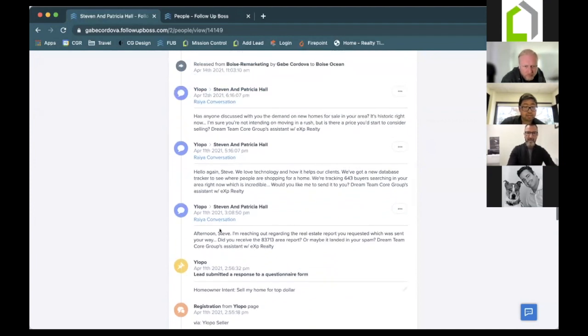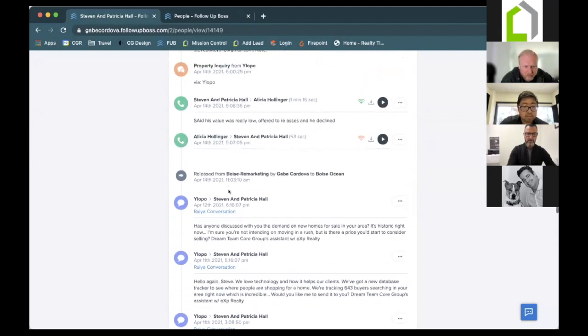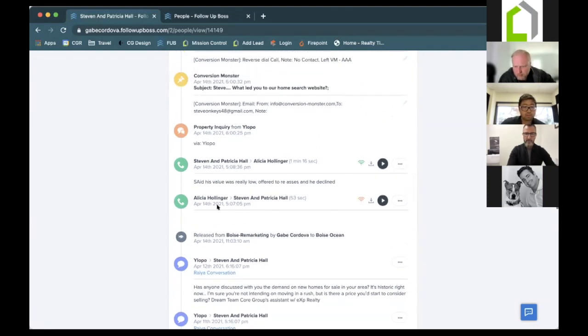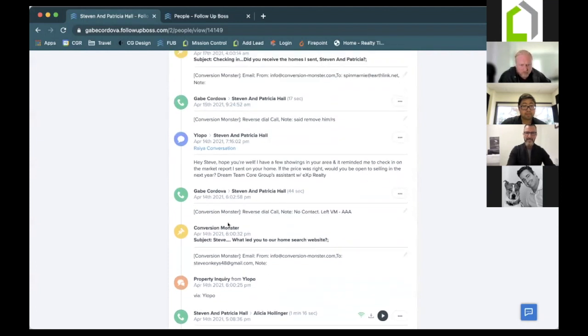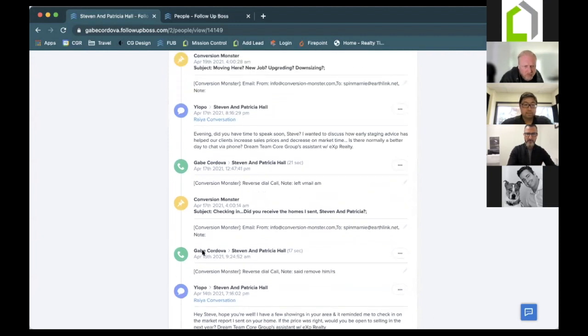We love this. Raya goes to work the same day and sends out a few messages. We don't have time to read through all of them. We just move it over to a different pond because of the engagement. Our agent reaches out, leaves a voicemail, and calls back a minute later. We like to do the double dial, and actually gets them on the phone. It was a pretty short call. He fills out an inquiry on the website, and we have the ISA team hitting him. Raya's still going. We weren't able to get an appointment at this point, right? We're still a couple of days after registration.